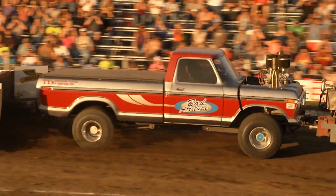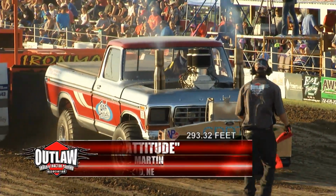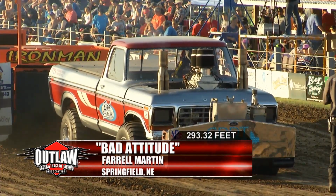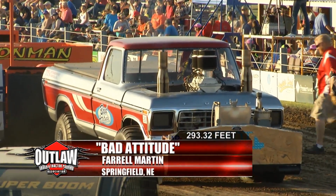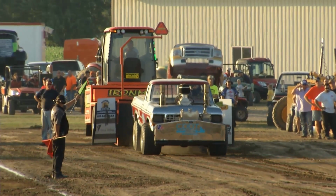Spin and grin. That big motor, that is a lot of cubic inches. That's one of your 700-plus cubic inches. Seen the front end chattering a little bit. Boys better start changing the driving style. The distances are going back at 293 and 32.